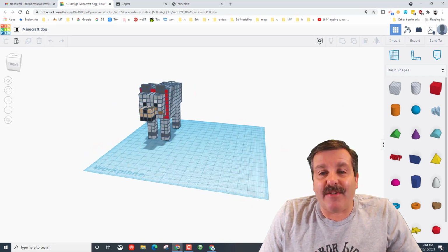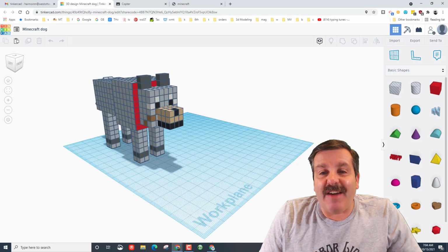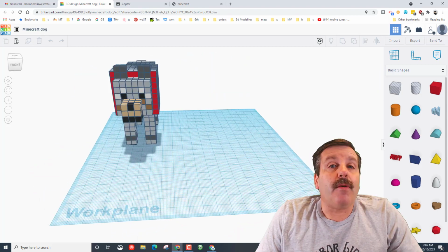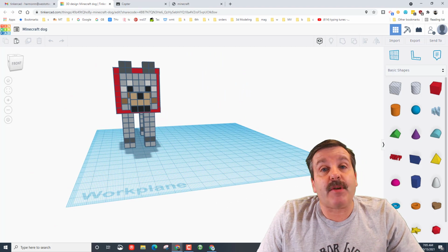This is the Minecraft dog. Notice once again 5x5 cubes, totally awesome colors, and it just looks epic. Once again, friends, I want to thank Uriel for taking the time to create it and share it with me.